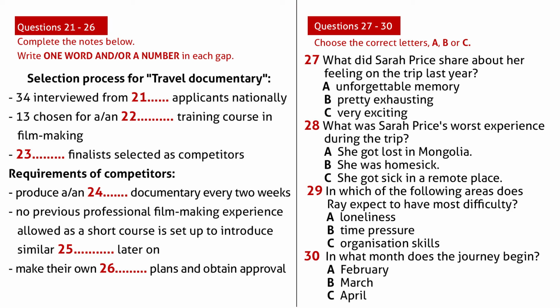Do you have to have any filmmaking experience to apply? Some background in photography or video making helps, but you're not supposed to be an expert. In fact, you can't apply if you've already worked in filmmaking. We all get the same 4-week course, so we start with the same skills. Can you go anywhere in the world you want? Each competitor makes up his or her own travel plans and has to get them approved.